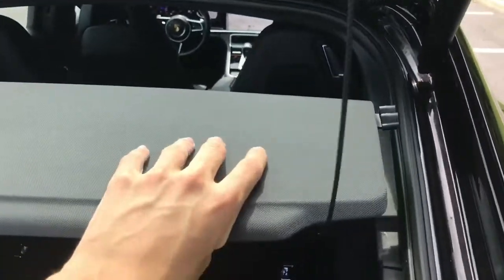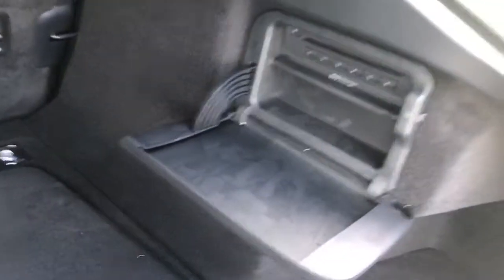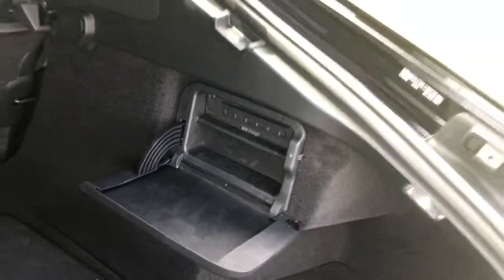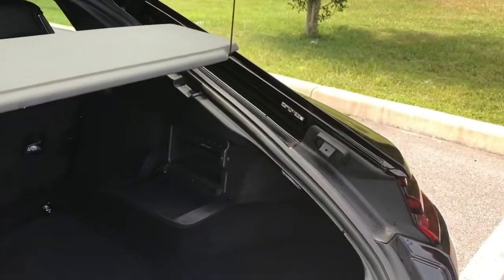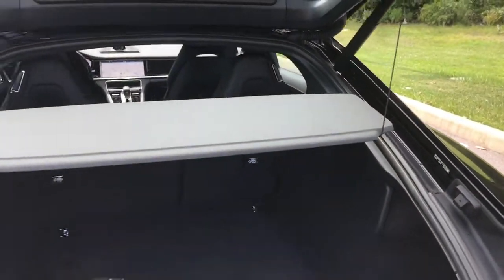This little privacy screen right over here is removable in case you do need that extra storage space. No issues at all. This car also comes with the 6-disc CD changer. Now, that's kind of a rare option. You don't see that very often nowadays. And I tell you, you don't really think about it until you really want one. It's really nice. Of course, with the 6-disc CD changer, you do have the other one that's inside as well.